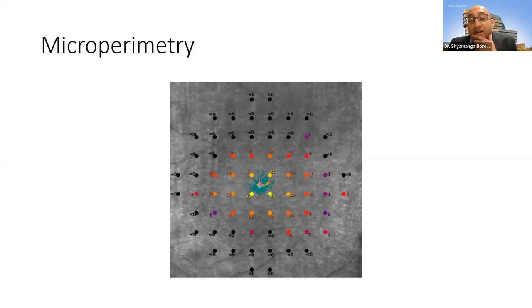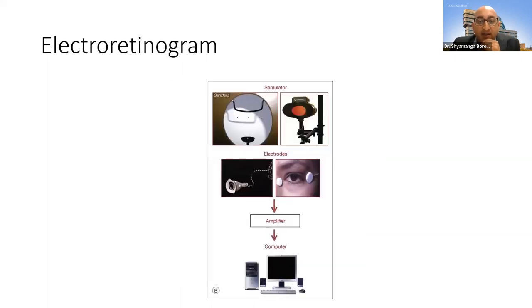So that test takes about 20 to 30 minutes. Usually it depends on the level of vision, because it retests certain areas. And then these are sort of rarer tests, but are used increasingly, so are used to identify disease when the genetic tests or other things aren't quite sure. And I'll show you an example of that now.